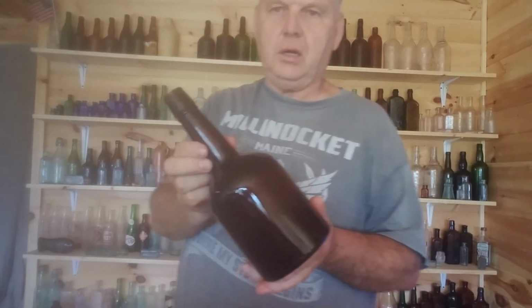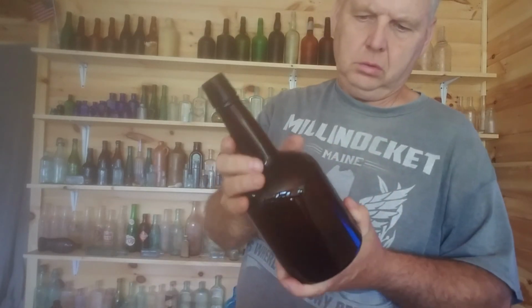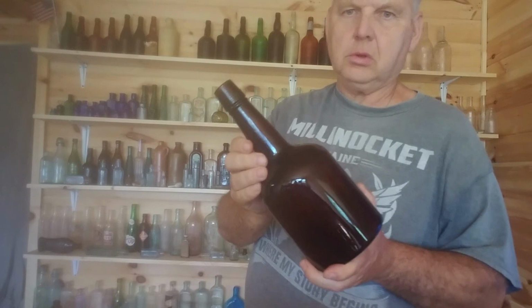This was a brandy bottle. Turn mold. Savois, I think.